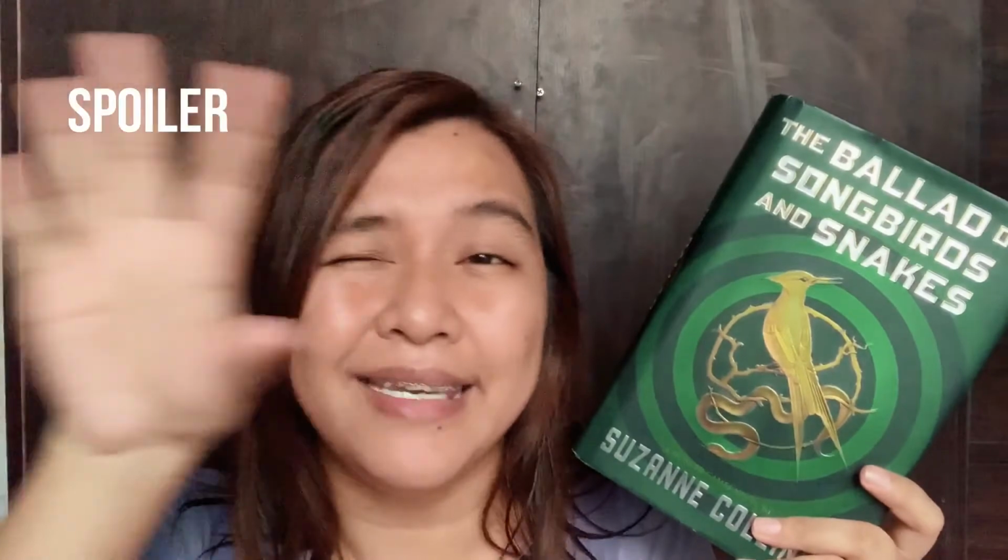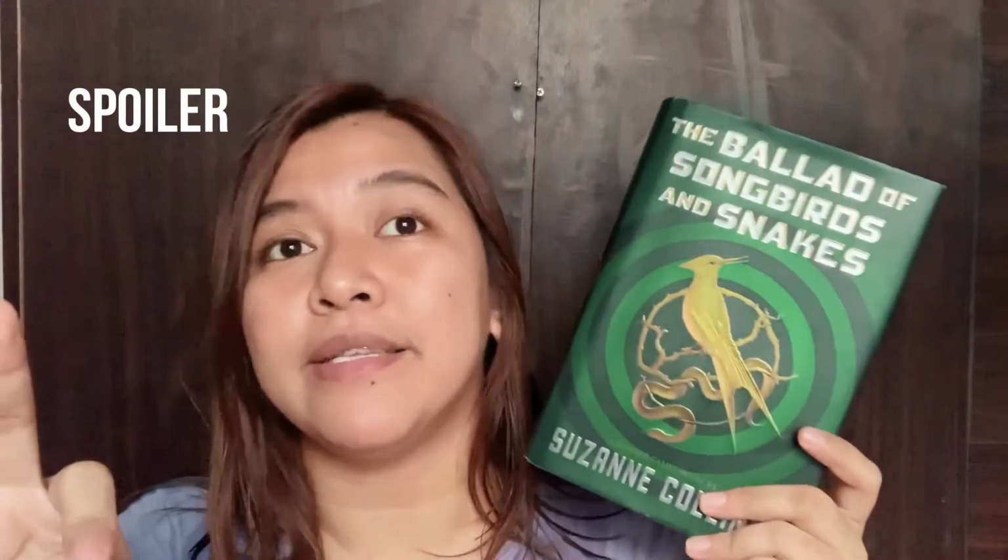So, that's it. And then the last thing that I don't like about this book is going to be a spoiler. So if you haven't read this book yet, just skip to the part where the word spoiler is not on the screen anymore. But I'm just gonna say this, that I don't like the ending of this book.